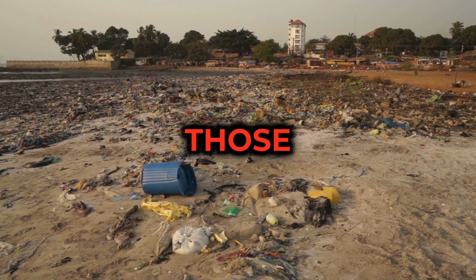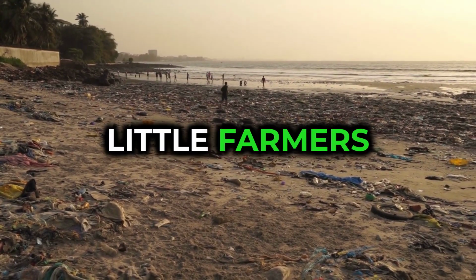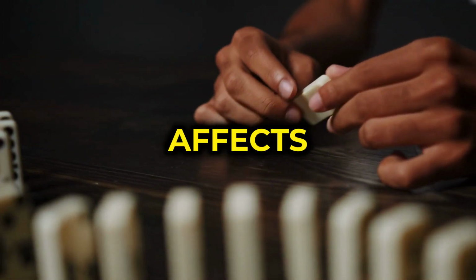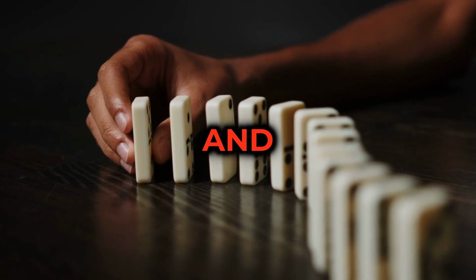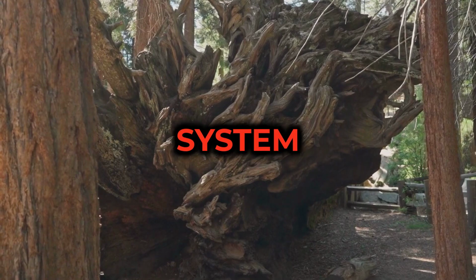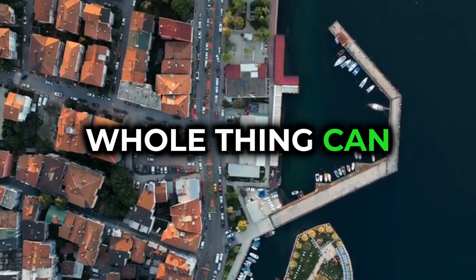Exactly. Remember those leafcutter ants? The ecosystem engineers? Oh yeah, the little farmers? If they disappear, it's not just a few ants missing. It affects everything. Nutrient cycles, energy flow, the whole forest changes. Wow, so it's like a domino effect. Pretty much. And this goes for a lot of ant species. They're like essential parts of a huge system. Might not seem like much on their own, but take them away and the whole thing can fall apart.